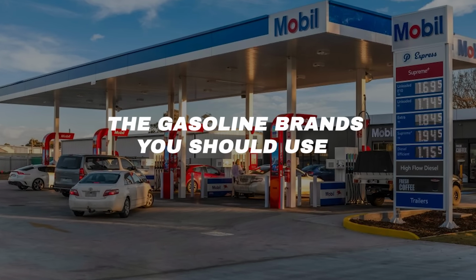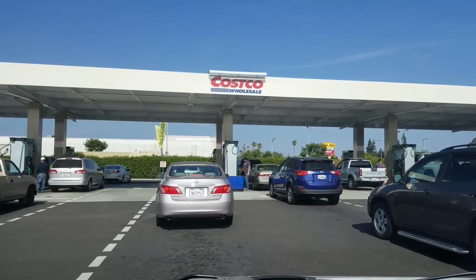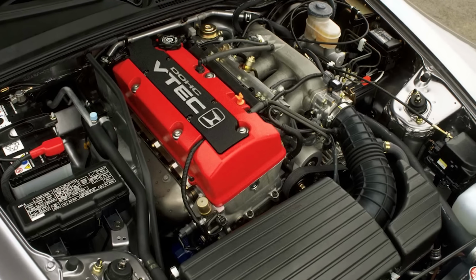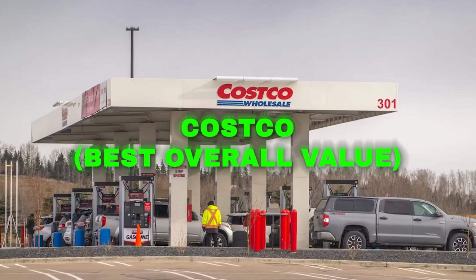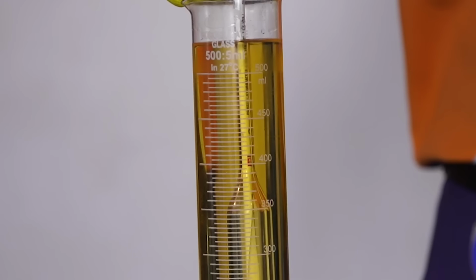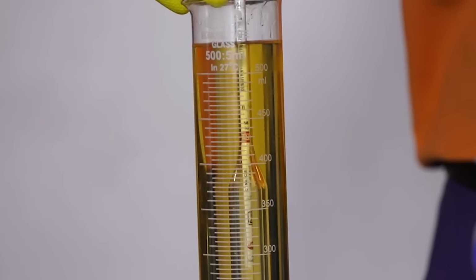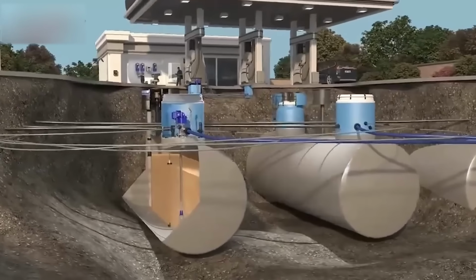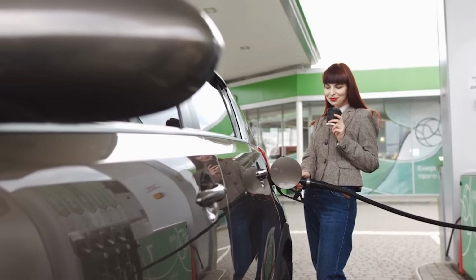The gasoline brands you should use. Now let's talk about the brands that consistently deliver high-quality fuel suitable for Japanese engines. Costco, best overall value. Every single Costco fuel sample I've tested or seen tested meets or exceeds top-tier standards. They source directly from major refineries, maintain their tanks meticulously, and have extremely high turnover.